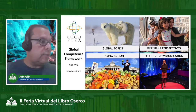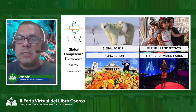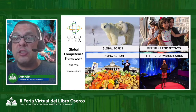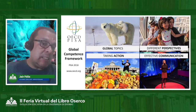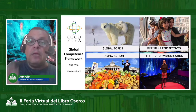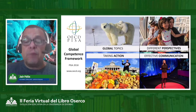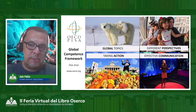And the answer to that question has to do with real world content. Content that allows students to get familiar in English with global topics. Content that allows students to see different perspectives of the world in English. Content that invites, that promotes, that incites students taking action in order to make our world a more sustainable place. And of course, at the core of our programs, real world content that triggers effective communication desires, right?